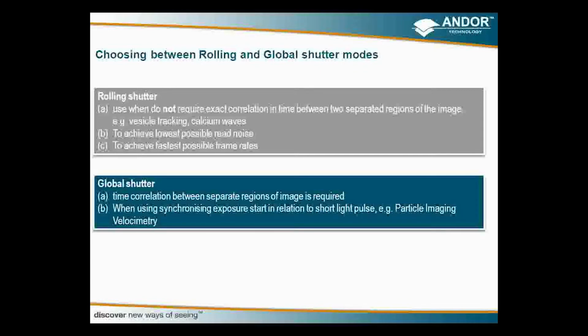So rolling shutter can be used perfectly adequately under such conditions. It's worth noting you will achieve your lowest possible read noise and your fastest possible frame rates with the rolling shutter mechanism. So global shutter is there to acknowledge there may be some applications that do require you to have better time correlation between different regions of the image. So if you need that, given that the center of the chip starts its exposure 10 milliseconds shifted from the extremities of the chip, you won't get within an exposure that correlation in time between regions that are removed from each other in the image. So that's where you might have to concern yourself more with having the global shutter at your disposal.